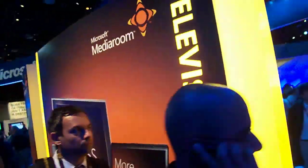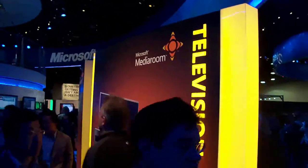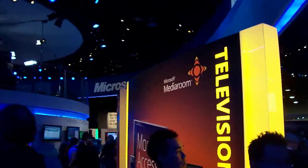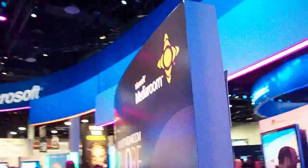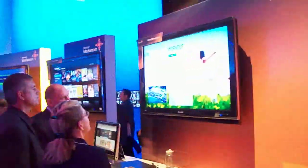Microsoft Media Room section. Of course, this makes me jealous because you can only have Media Room if you happen to have a service provider that provides Media Room, which right now in the US is only AT&T U-verse. So you have to live in an area where AT&T U-verse is available. And I live here in Las Vegas with Embarq and CenturyTel. I'll be the last person on earth to get anything cool provided to my living room by a service provider. You can see the Media Room on display here.